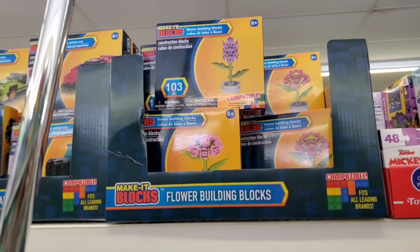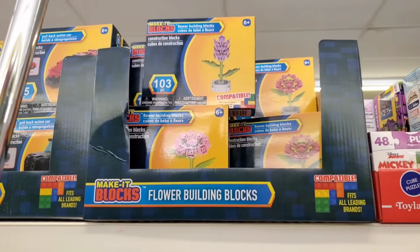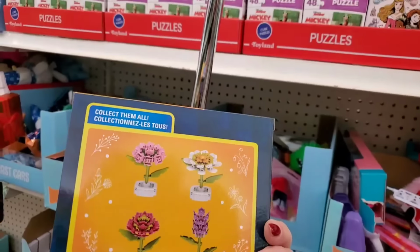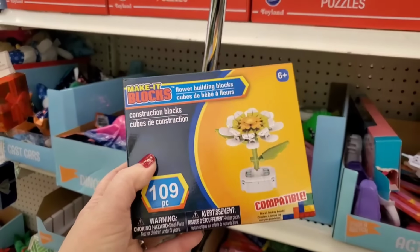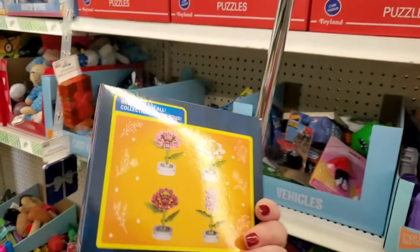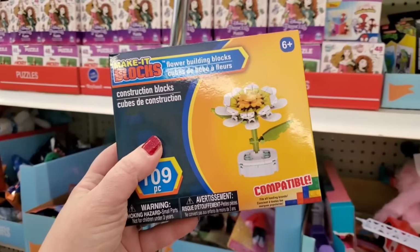But they have some stuff here that I have never seen, and I am really impressed with it. Up here, the Dollar Tree actually made flower building blocks. Do you guys see this? This is so cool. Flower building blocks, 109 piece. They come in four different styles. This was really popular at Christmas. It's like a dupe to the Lego. I mean, it's smaller, obviously, but 109 pieces is definitely a challenge. And for $1.25, you can't beat that.